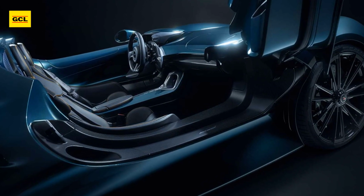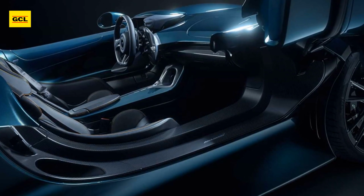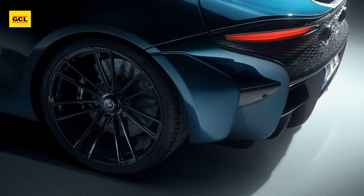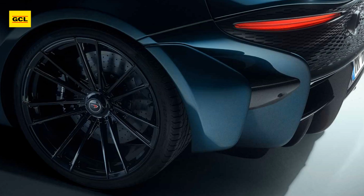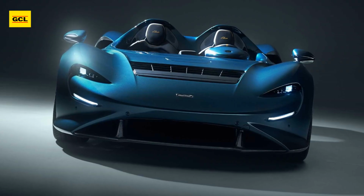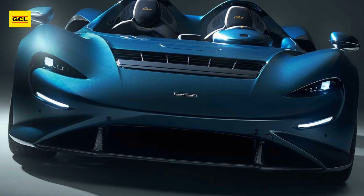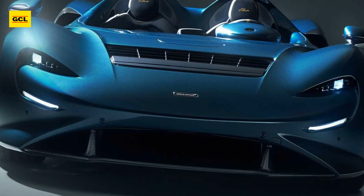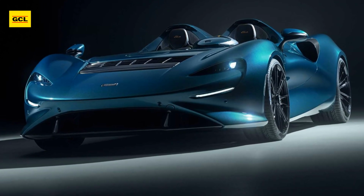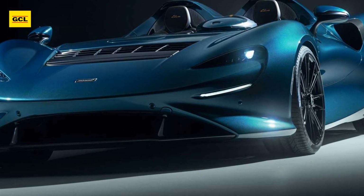Moreover, Novitec provides a pair of forged wheels with front and rear measurements of 20 inches and 21 inches, respectively. 7 pairs of spokes are present in the design. In addition to a brushed or polished finish, customers can choose from 72 colors for them. The Novitec springs allow the Elva, which already has a low ride height, to be lowered by 0.79 inches, 20 millimeters. In November 2019, McLaren released the Elva, demanding $1.69 million.